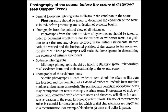The position and condition of evidence items may be important in reconstructing the crime scene. Photographs of each evidence item combined with adequate notes and sketches will allow for accurate recreation of the scene for reconstruction efforts. The use of measurement rulers is essential for those items for which spatial characteristics are important in a reconstruction. For example, bloodstain patterns and bullet impacts.